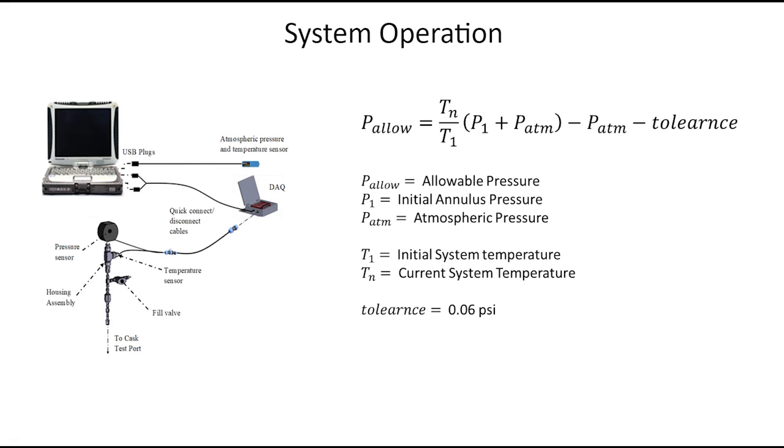The system algorithm works by measuring pressure and temperature of air contained within the cask annulus while concurrently measuring the atmospheric air pressure. The pressures and temperatures are monitored every second and used in a variation of the ideal gas law, which can be seen here. This equation calculates predicted annulus air pressure based on measured temperatures.